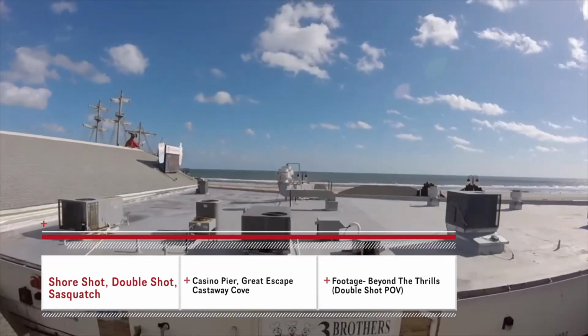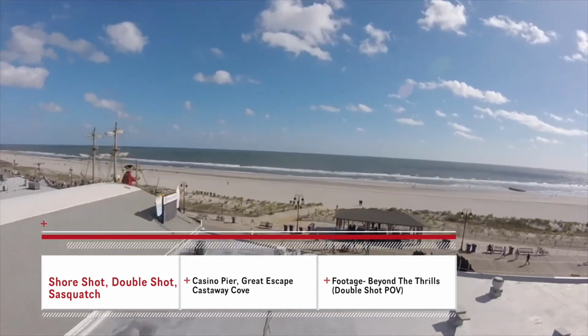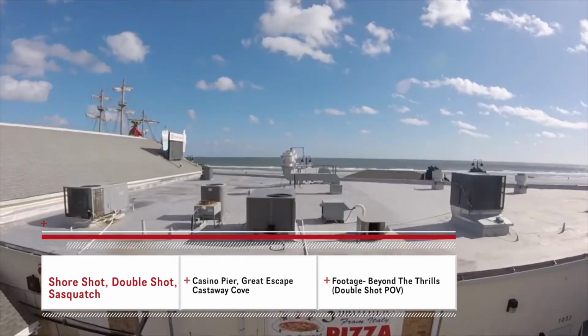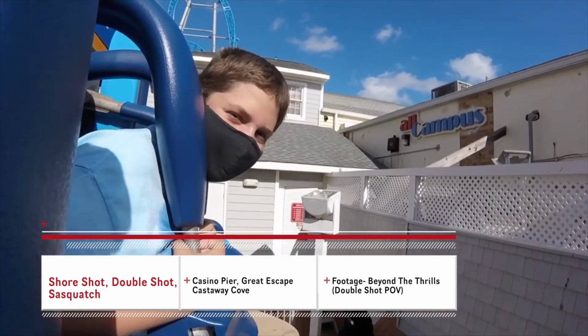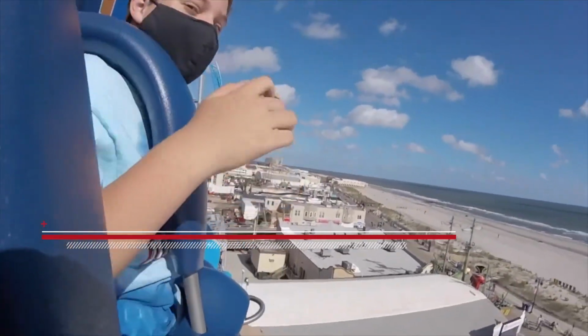Short Shot and Double Shot have an amazing launch with great pops of air at each blast, and have the longer double cycle. Sasquatch has two different sides, shoot up and drop down. The drop down side is absolutely amazing. It provides a great initial jolt of airtime and sustains it all the way down. Also not to mention, all these towers give amazing views in their respective areas.